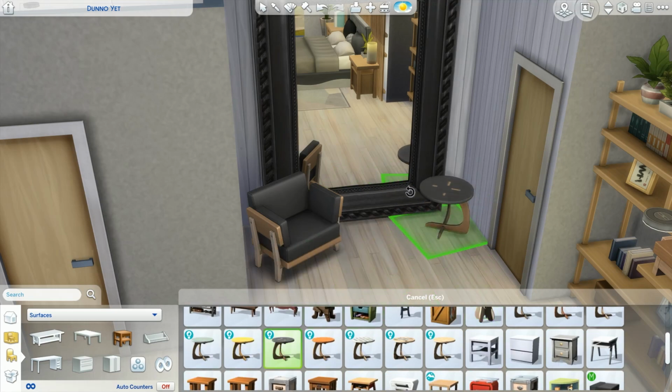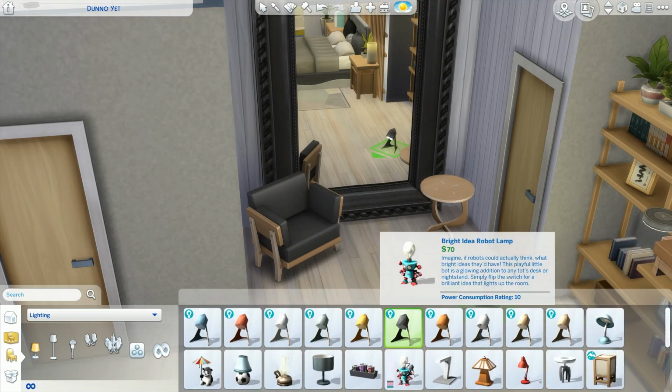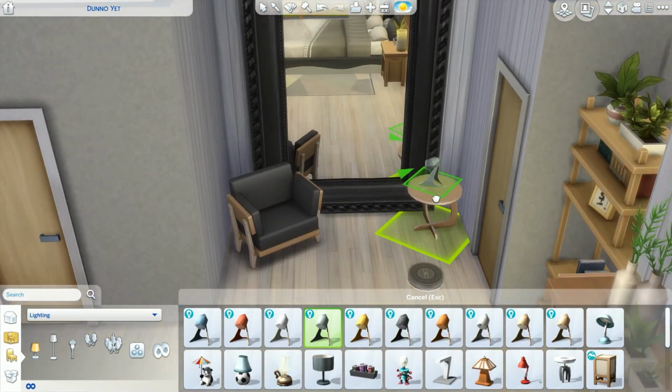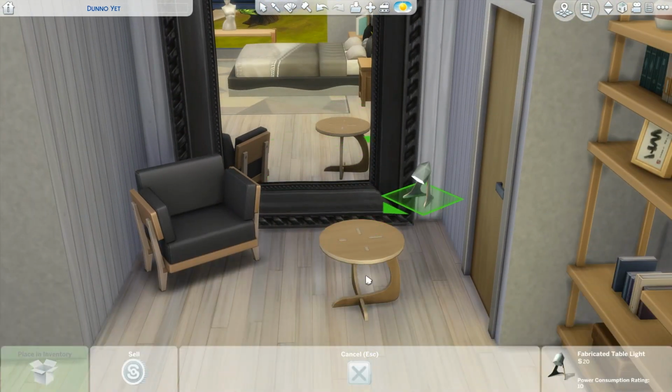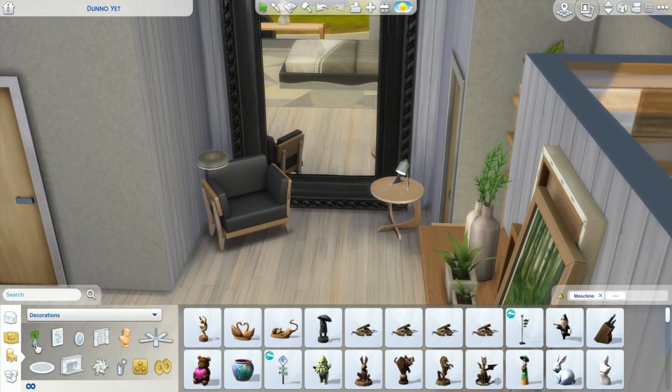And like I said, it's all been playtested, so everything should be working just fine. And then again, that mirror thing with the picture frame, I saw that on Instagram ages ago, and I'm going to try and find where I got the idea from.